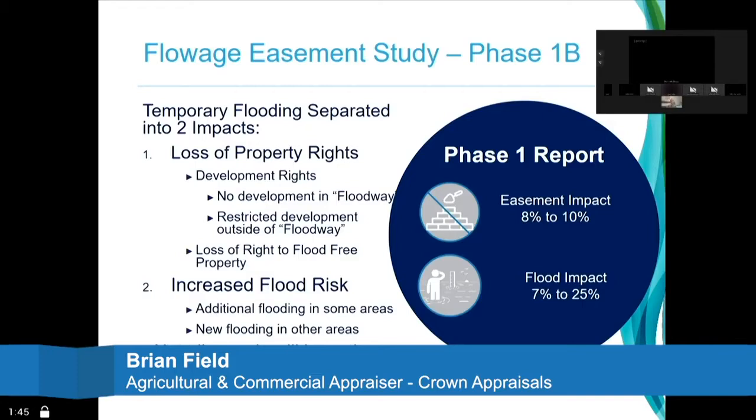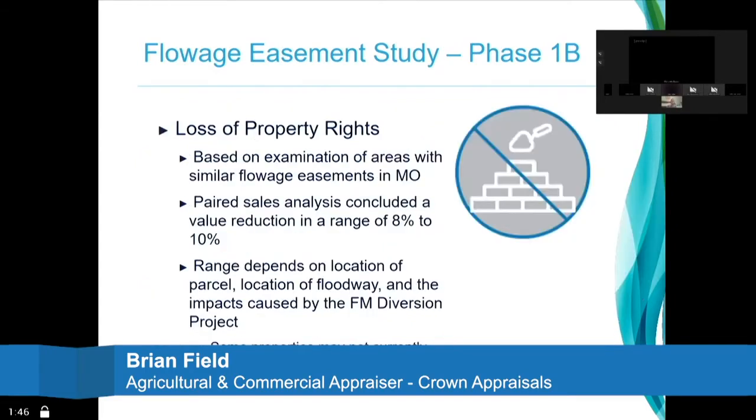What we found is that the diminution in value from the presence of a flowage easement was approximately 8 to 10%, and for increased flooding was in the 7 to 25% range.